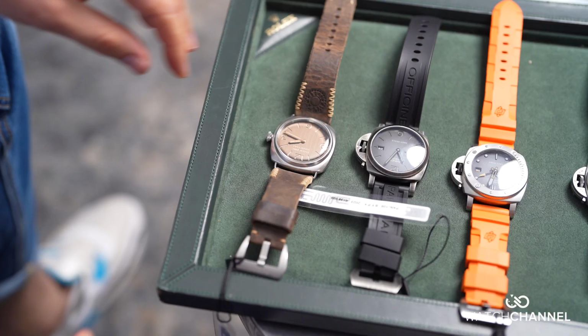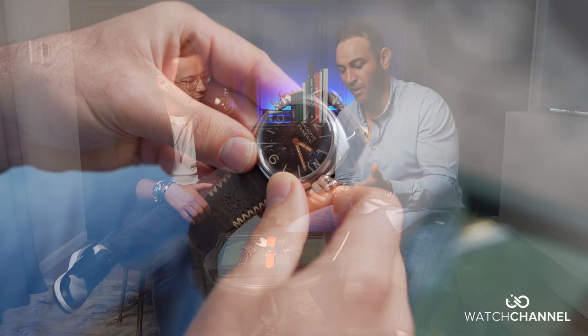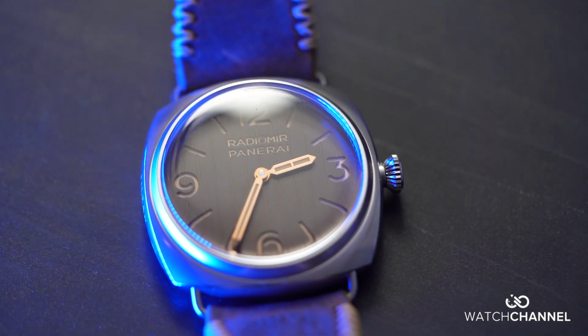So let's start off. I know this is a Radiomir, I get it. Signature onion crown, wire lugs, gotta love that. What is this piece? Tell me more. Perfect. So this is actually a really different version that came out, and this is called the Alien. In 1936, the same year that Panerai started with watches for the military, there was this signature yacht called the Alien. Originally came out of Scotland. It was the Rolls Royce of its time in terms of yachts.